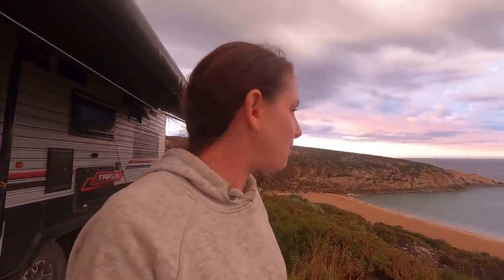So we just had the most intense storm for like 2 hours. Crazy wind, crazy rain, crazy lightning and thunder. There was one point that we thought it was going to hit the van. We were like, holy dooly, and jumped out of our skin. Craziness. But now it's trying to do a sunset, which we did not expect at all. But yeah, it's blowing a gale.